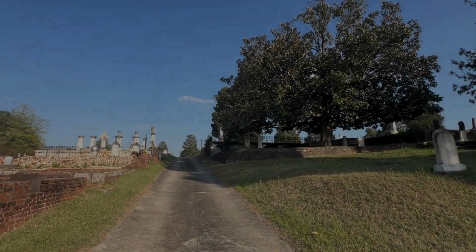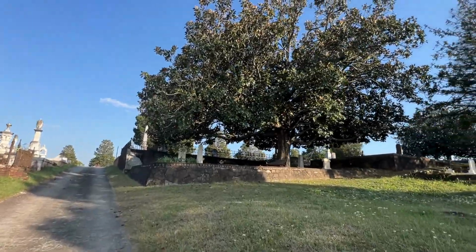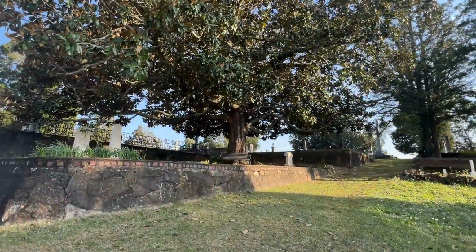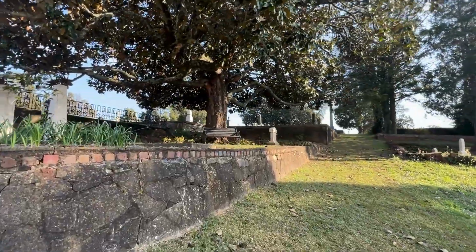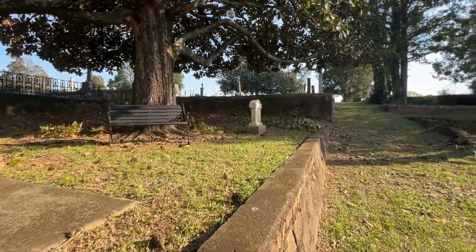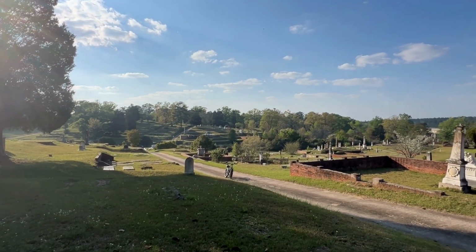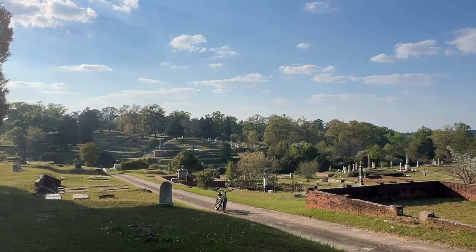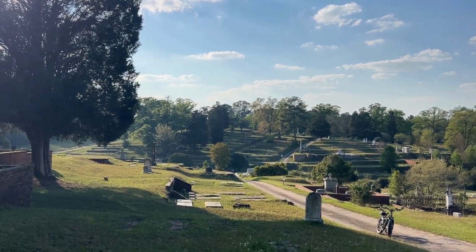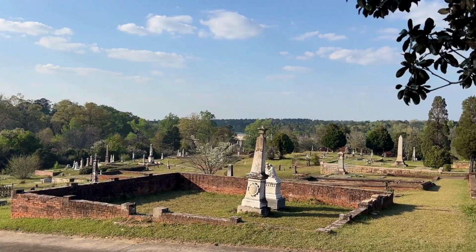As you're headed back uphill towards Central Avenue, this is a great spot to take a nice little rest underneath this really, really old magnolia tree. There's a little bench there, and it's a great vantage point to view the cemetery looking west towards Oak Ridge Cemetery, the western section of Riverside. You really get that terracing effect with the sunlight hitting it and the shadows. It's a nice quiet spot.